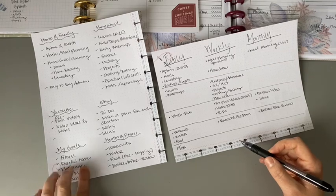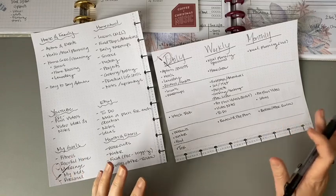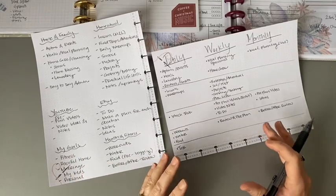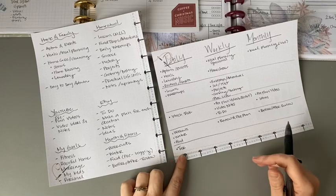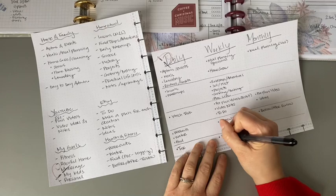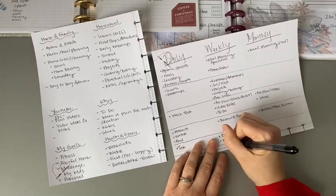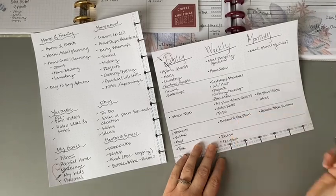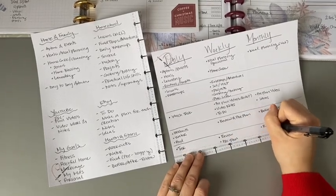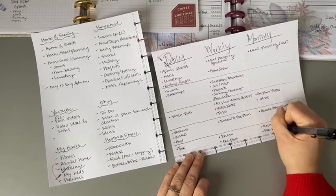Peaceful home. I feel like goals is probably going to have a whole other section of my planner that's not necessarily a daily thing. It's going to be a lot of weekly review and pre-planning, just like my health and fitness. Same for monthly, review and pre-planning.